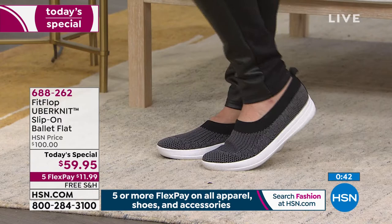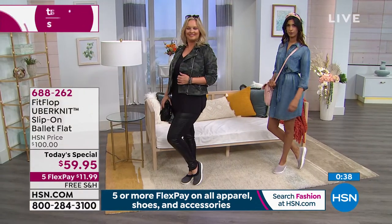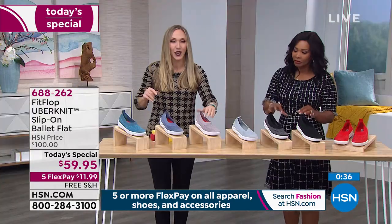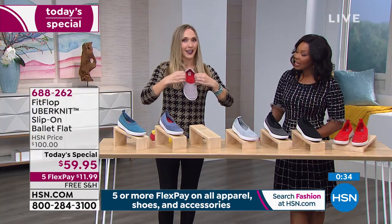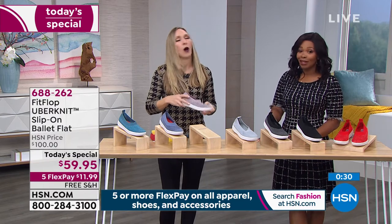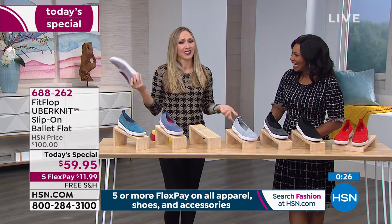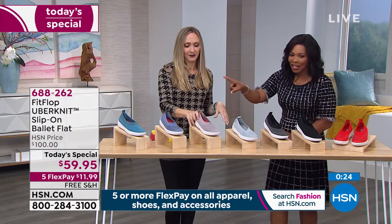One of our guests just told me she's pregnant. If you've got a pregnant friend, get these shoes for them. We've all been there. They move and groove. Because they stretch, you don't have to bend down to put them on or take them off, which is good. I'm not even pregnant anymore and I still don't like to do that, you know? So let's show you the colors one more time.